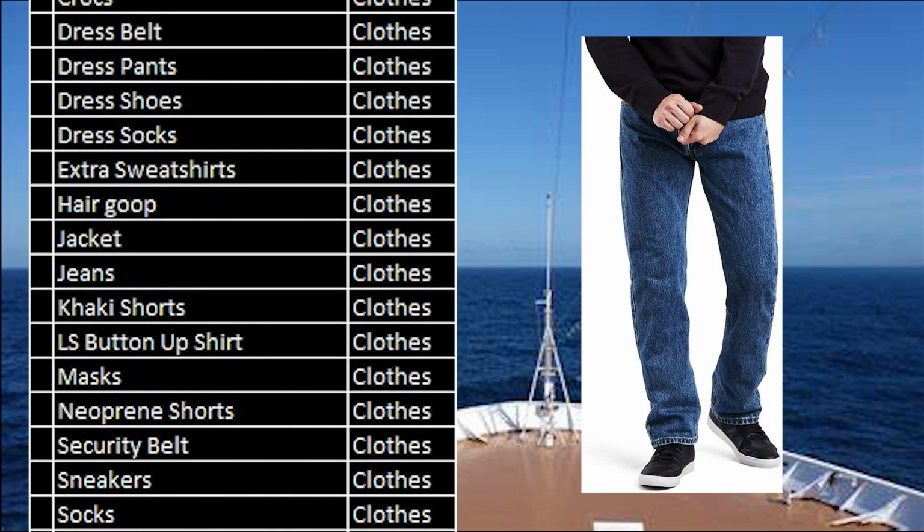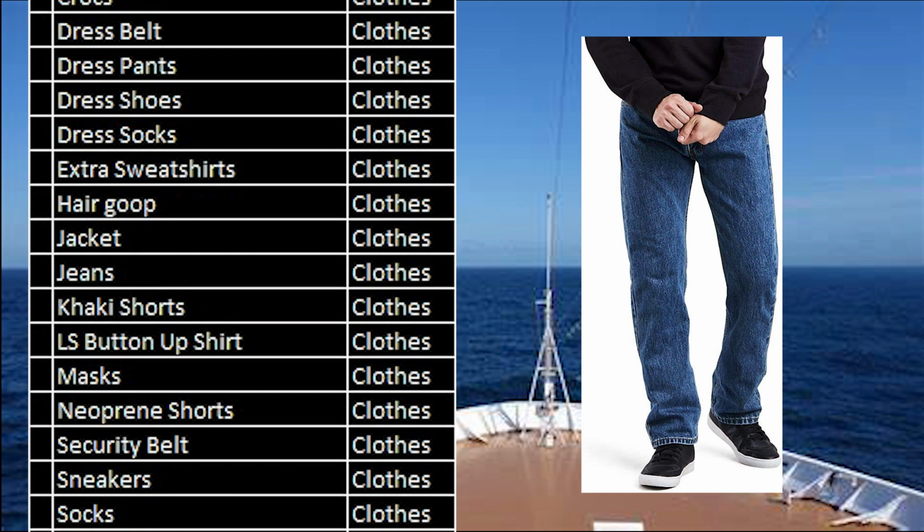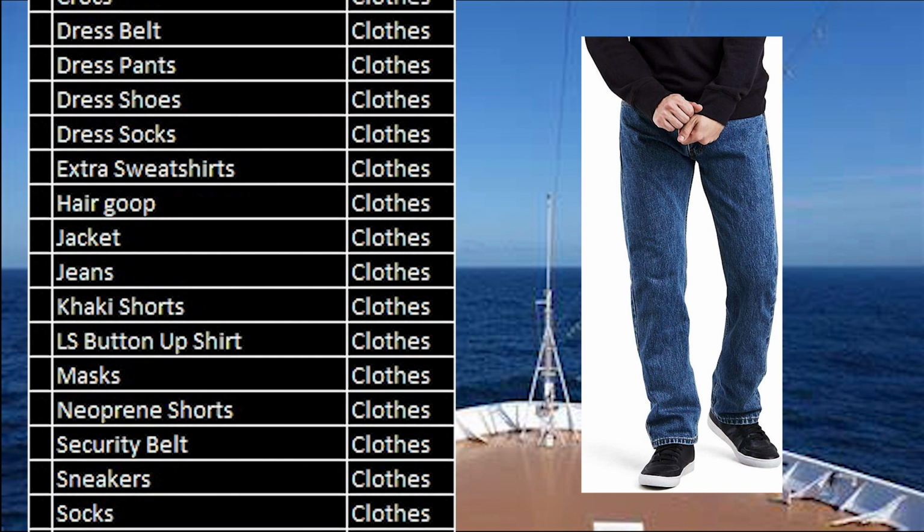Also, a side note, I don't pack all of these things. Sometimes I don't even pack half of these things. It really depends on where I'm going, how long I'm going, what I plan on doing while I'm there. So don't think that I'm taking like two or three checked bags with me each trip.